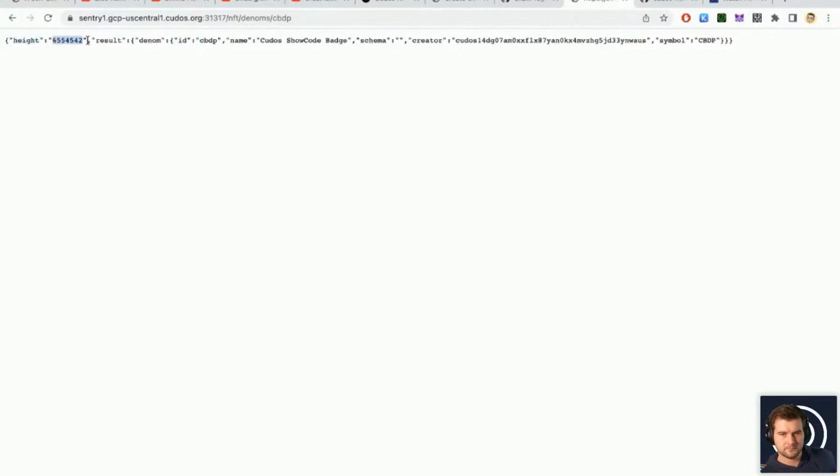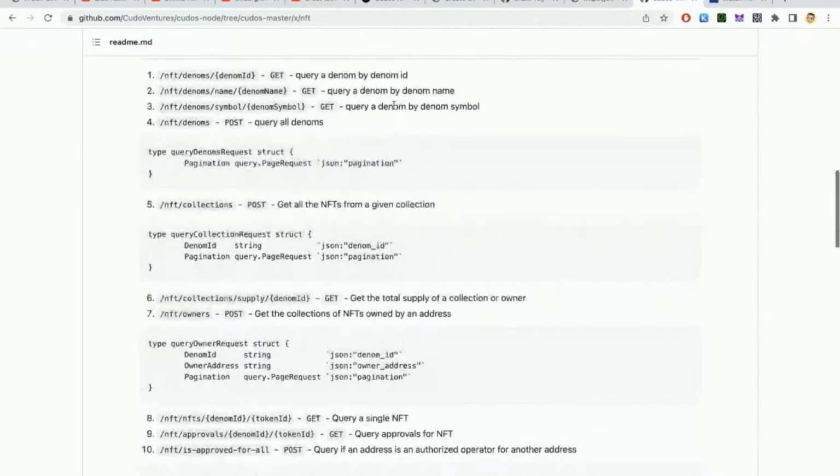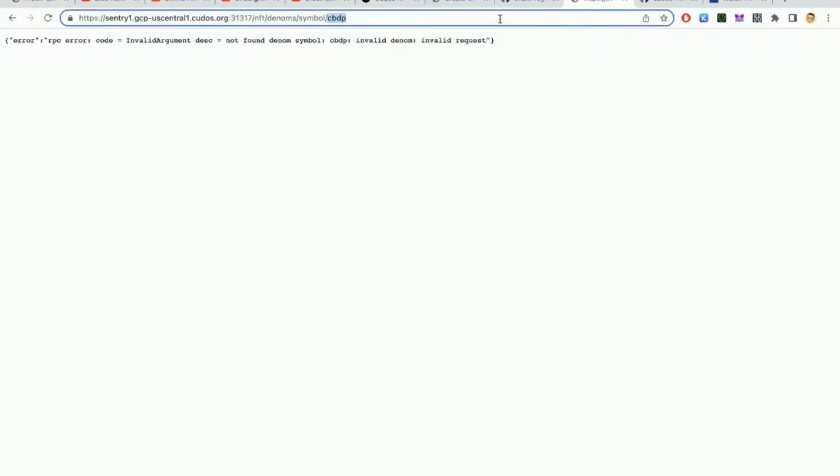We have the height at which this denom was issued. The result, which is all just JSON, has the name, which is Kudos Showcode badge. Again, this is just a mock-up of the NFT that you may get. The creator, symbol, all of that. So this is what we get. We can also try a bunch of these as well. We can do NFT/denoms/symbol/CBDP. I think we need to capitalize that. Yeah, and we get the same result.